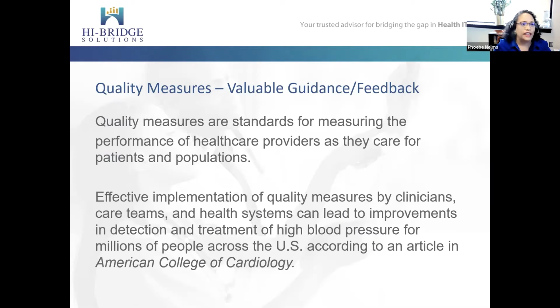So one of the other tools that we can use to focus on this chronic condition are the quality measures, because they provide valuable guidance and they also provide feedback. Quality measures, as you know, are standards for measuring the performance of healthcare providers as they care for patients and populations. And effective implementation of these quality measures by the clinician and the care team and the health system can lead to improvements in detection and treatment of high blood pressure for millions of people across the US, according to an article in the American College of Cardiology.